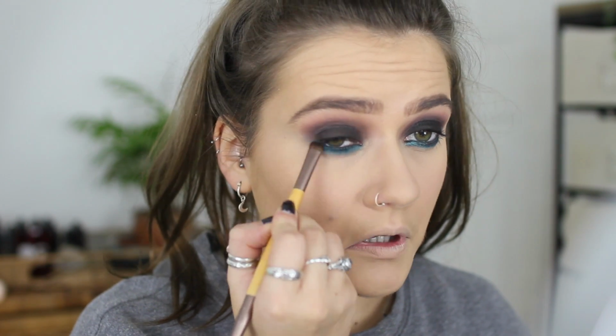Back to my eyes. I'm gonna rim my waterline with this Urban Decay liner in the shade Covet. I used to literally love this. Like, this probably should not be on my eyes right now. But I used to use this all the time. Oh my god, it's so weird. Right, so that's that. I'm now gonna blend that out. Still nice, pretty good.